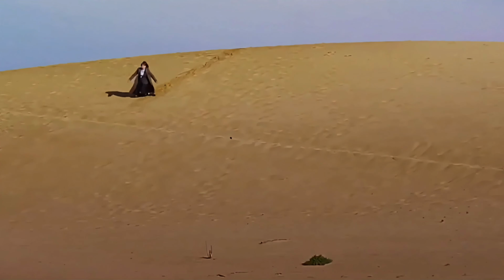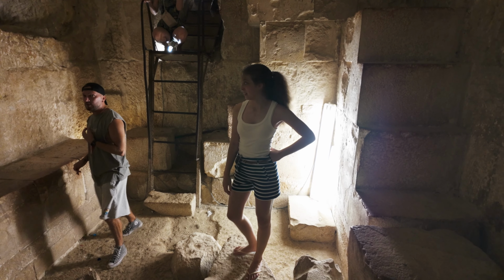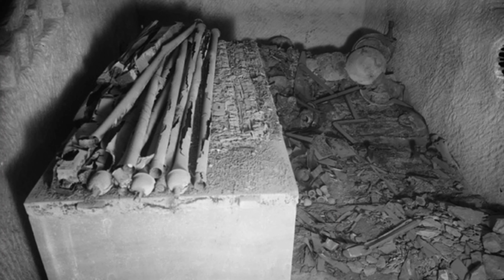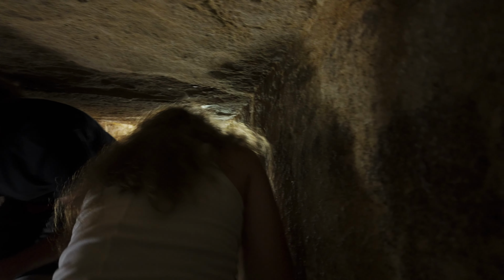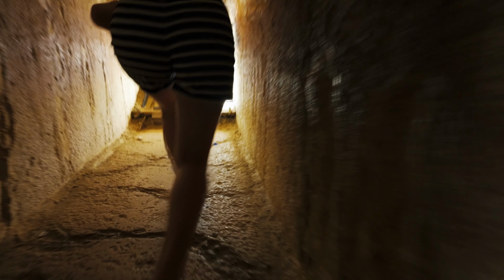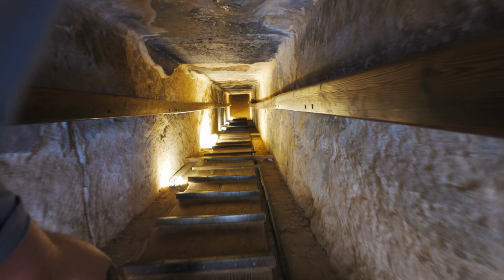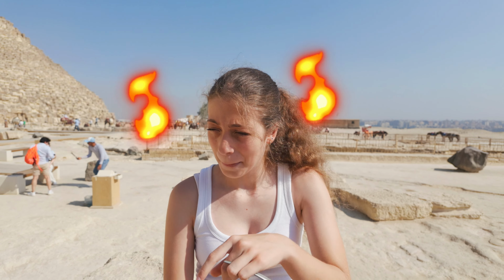The Egyptians believed the most significant thing you could do in your life was die. Nothing was actually found in the pyramid, but experts believe that a nearby tomb was also hers, and inside they found furniture and other artifacts. Now let's head back to the surface. I don't want to go back down there.